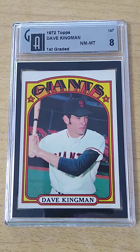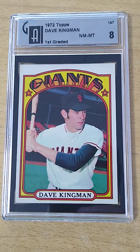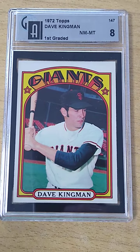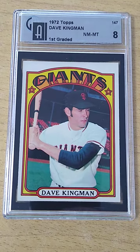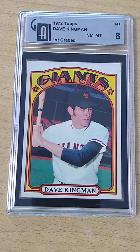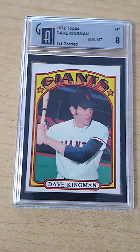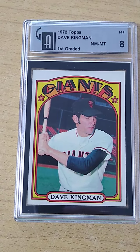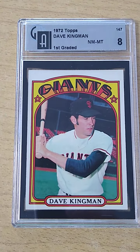What gave me the indication that this was one of their first cards is the first graded designation. The first 10 cards that they graded of each card got designated as first graded. What else I was able to find out is that they actually were really good when they first came out. And then, as happens to a lot of these companies, they need money, they get sold, and then whoever buys them needs money, so they pretty much give the farm away to whoever will give them money and ruin their reputation.